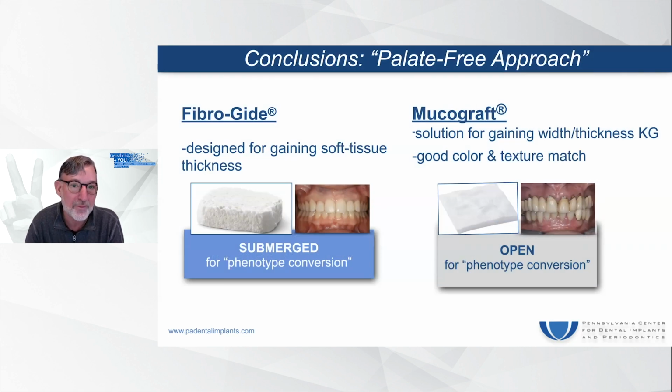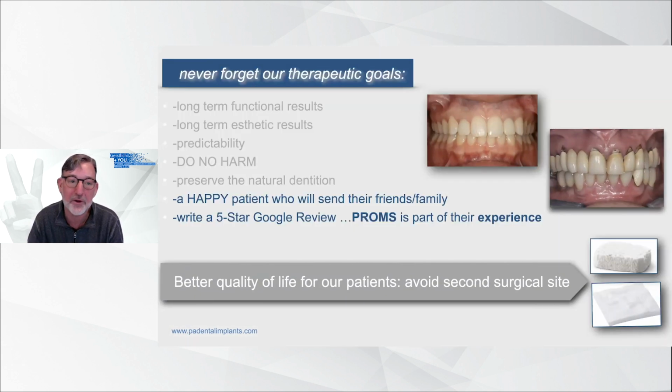So in conclusion, the palate-free approach using Fibergide is designed for gaining soft tissue thickness vertically and horizontally in a submerged environment for phenotype conversion. The Mucograph is gaining width and thickness of keratinized gingiva, which is good color and texture match for an open environment healing for phenotype conversion.